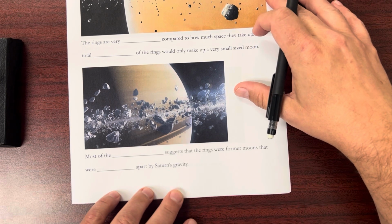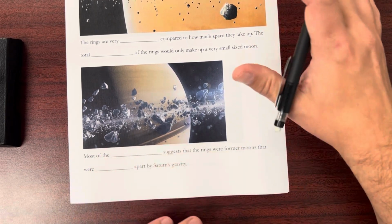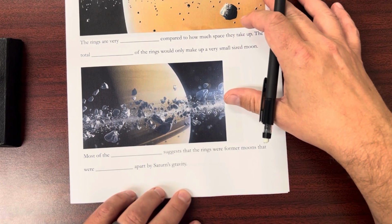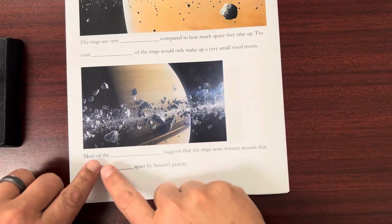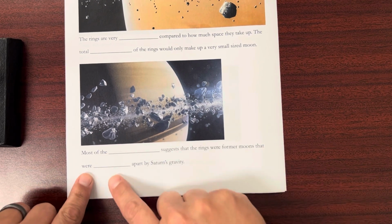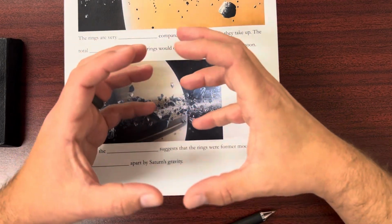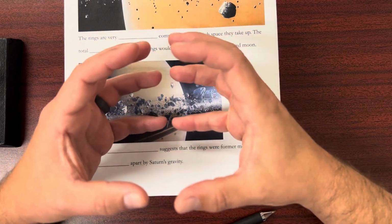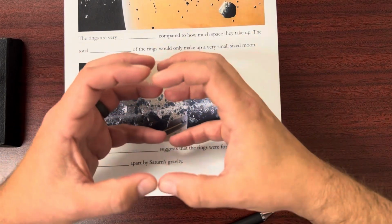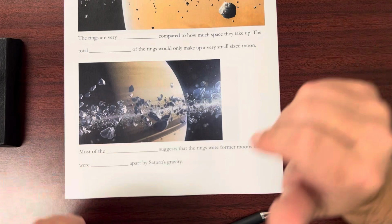And what scientists think, what we believe, is that it was former moons that got too close to Saturn and started getting ripped apart. So most of the evidence suggests that the rings were former moons that were ripped apart by Saturn's gravity. So as they get closer to Saturn, Saturn's high gravity starts to deform and misshape them, and it literally starts to break apart the small moons, and that becomes the rings that we see.